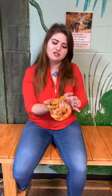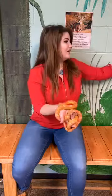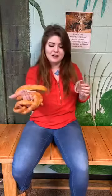And so these guys do shed. They usually shed more when they're juveniles. They're growing, so their skin needs to grow more, and that means more shedding. So we have an example here. This is a shedding from our ball python. I think this one's really cool.